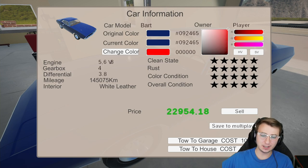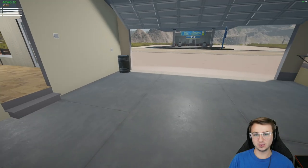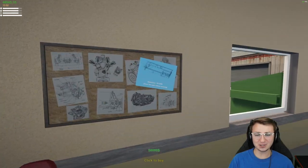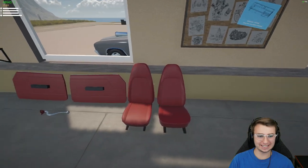Well, we did have to put a little bit of money into it, take that into account. But 22, almost 23,000 buckaroonies, which puts us up to 48,000. You guys, we are so dang close to finally purchasing that garage extension.